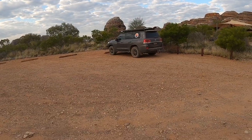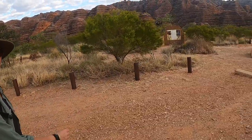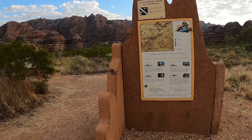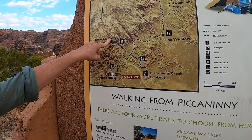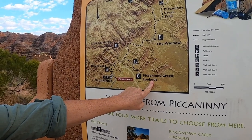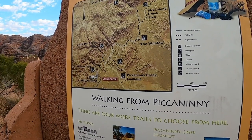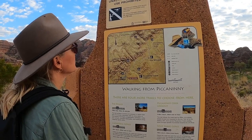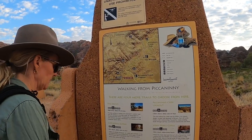Oh, well, let's go and have a walk around. So, bye-bye car. What time? 6:30. All right. We are going to do the domes, we're going to do Cathedral Gorge, and we'll probably do Piccaninny Creek lookout. The rest are obviously just longer walks, but we really want to have a look at the other ones too. We'll see how we go. Head in, do the domes on our way in, then Cathedral Gorge, then the Piccaninny Creek lookout, and then straight back out. Let's do it.